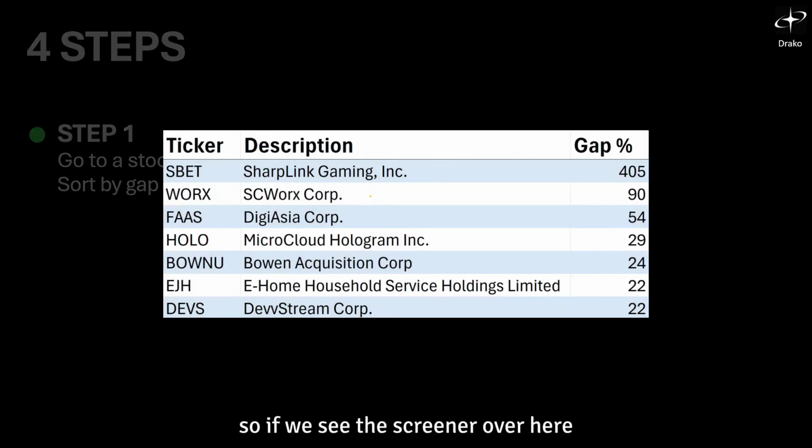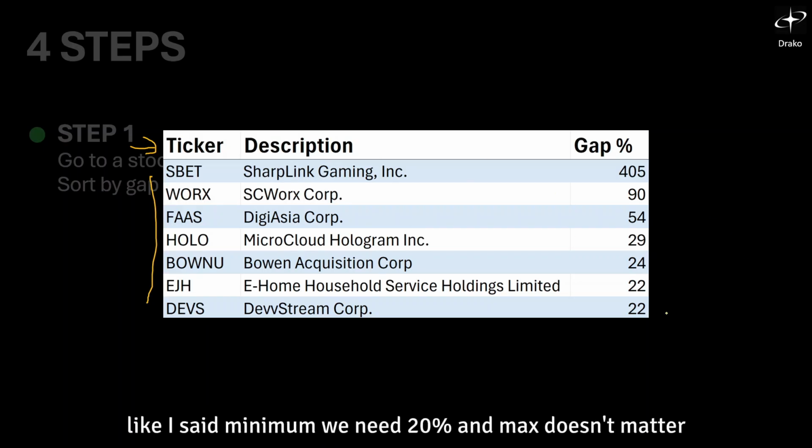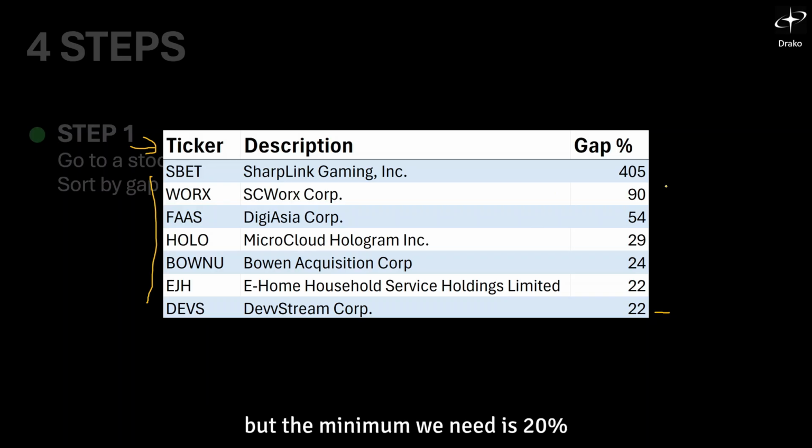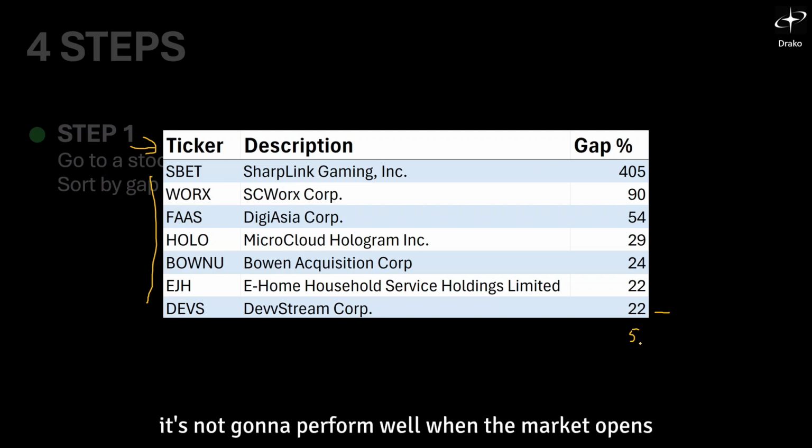So if we see the screener over here, you can see on the left I have the tickers. All of them are listed over here. Then I have the descriptions, the name of the company, and then I have the gap. So the gap percentage, like I said, minimum we need 20%, and max doesn't matter. They can be as high as possible. But the minimum we need is 20% because I've realized if a stock is gapping like 5%, it's not going to perform well when the market opens.